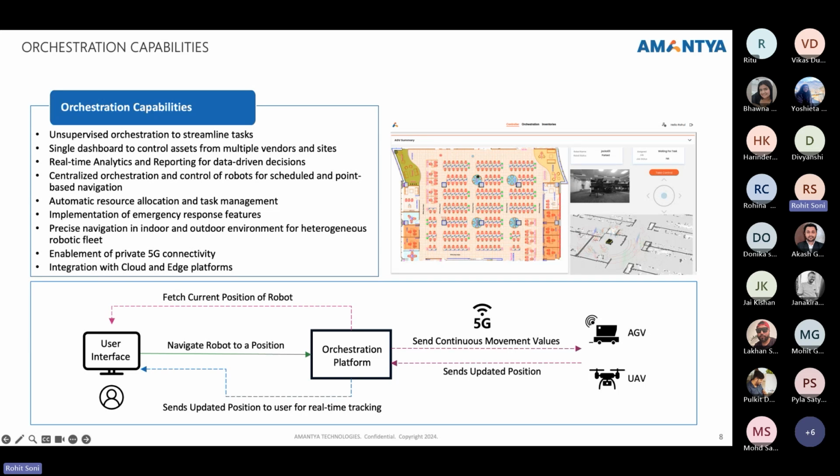We also do the real-time analytics and reporting part of it. For example, what was the behavior of the AGV or the UAV? What was the wind speed? What was the battery at that time? We also make a history out of it, and then a report can be generated from that. Just in case one of the AGVs has failed, we also support that on the dashboard. We also support automatic resource allocation and task management.